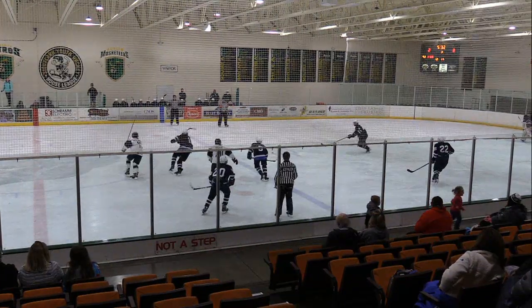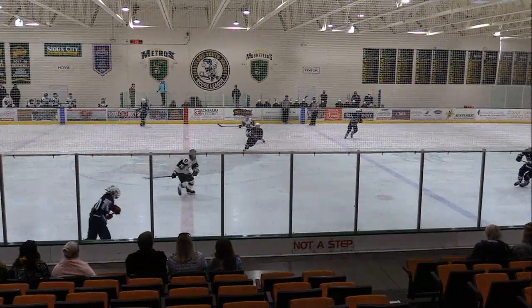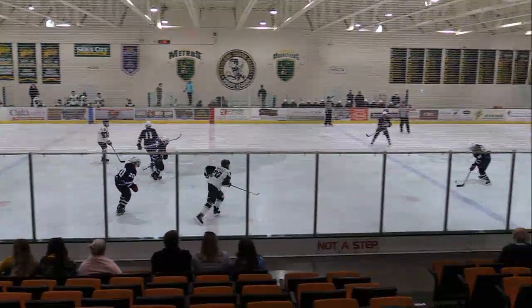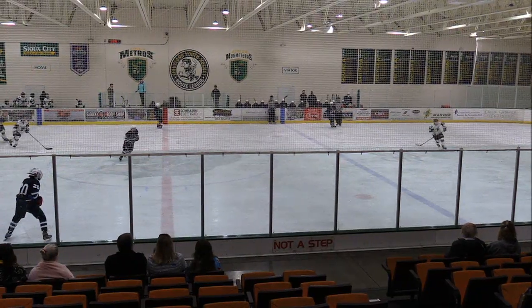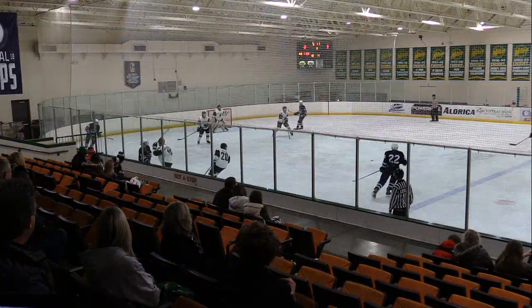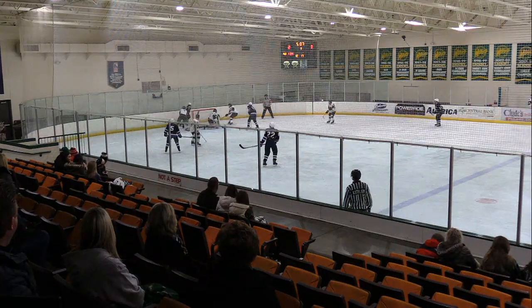There's a face-off controlled by KC. They will try a pass. That's blocked. And Hesse will come across and put his stick on it. Regrouping there now is Kansas City in their own end. Pass up to the far blue line. Here they come. A big check there. Pass goes across for KC. A big shot that goes on the outside of the net, behind the goal of Patrick.